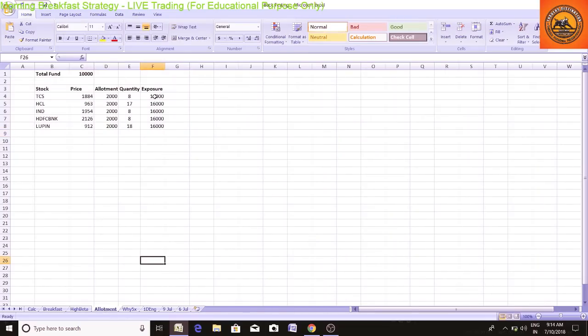So let me come back over here. So here is the calculation. I have multiplied it by 8. If I take a 5 times exposure, then the value will look something like this: 5 for TCS, 10 for HCL, 5 for IndusInd, 5 for HDFC Bank and 5 for Lupin.